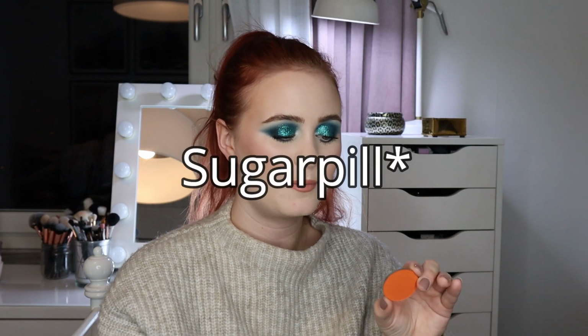Okay, and if you watched my previous update, you will know that I only had basically fun products in this month, so I only bought a ton of just fun items. So let's start with this one. This is an eyeshadow from Colourpop and it is in the shade Flamepoint.